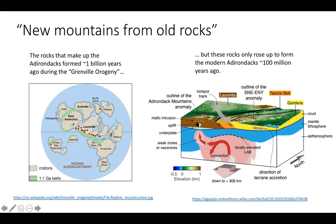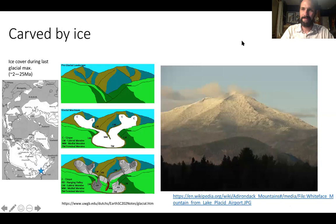Here's a schematic from one of those papers showing the Adirondacks being lifted up here by some mantle convection and a kind of region of hot rock coming up from the asthenosphere to push the Adirondack Mountains up, so to push these old rocks back up towards the surface to form the Adirondacks. So that was still millions of years ago, though, that they rose up. Since they've risen up, they've been shaped by erosion.